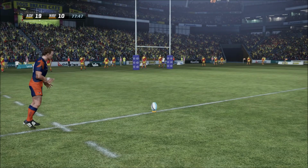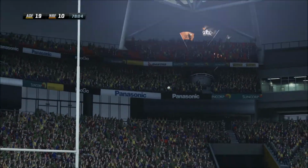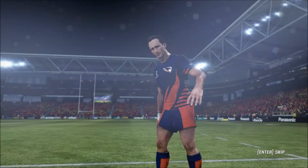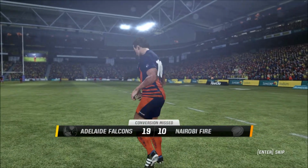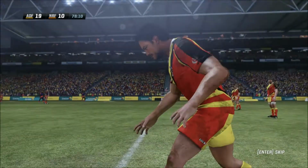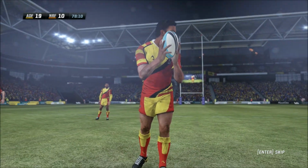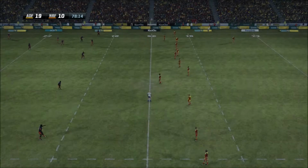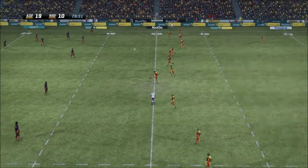Here's the kick now from Gopith. Oh, and I think this is going to miss. So, unable to add the points, this one drifting right. So the breeze is the most significant atmospheric influence on today's match. This match just about over here.